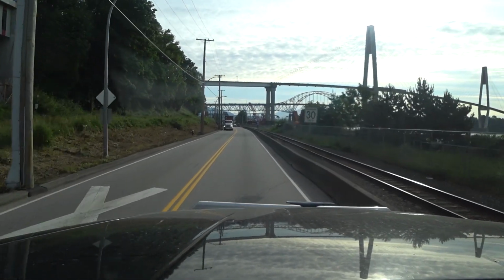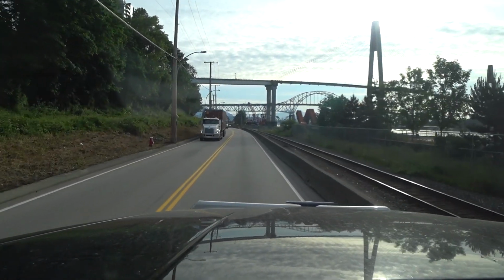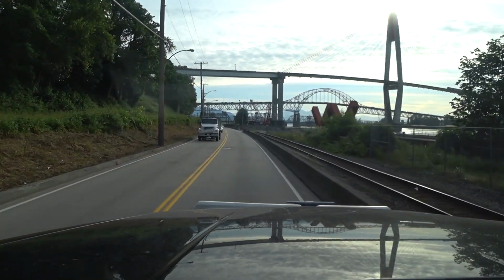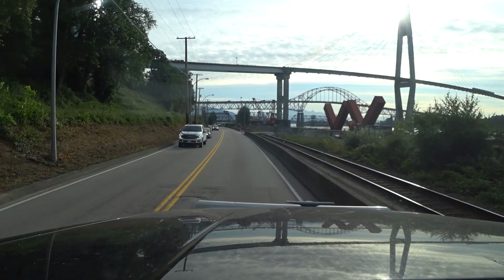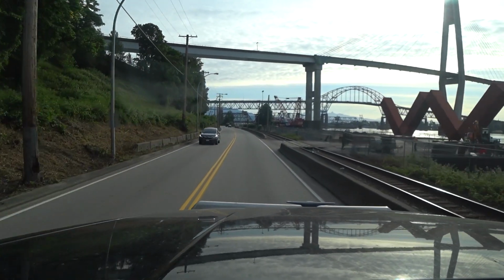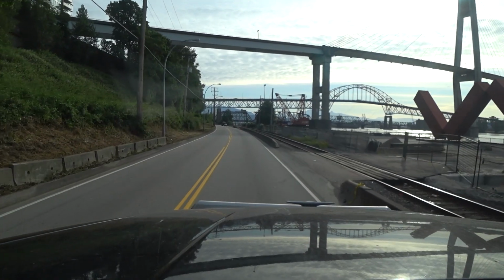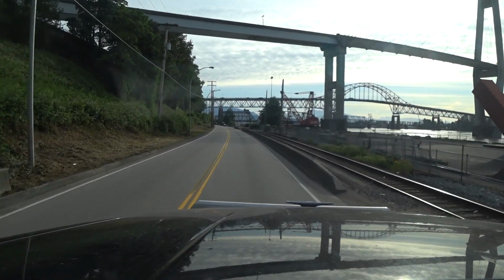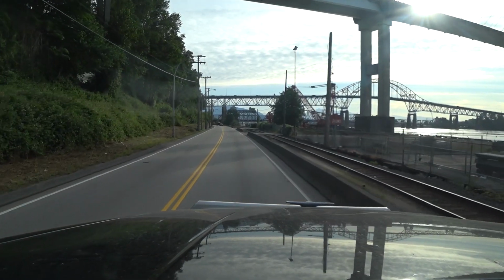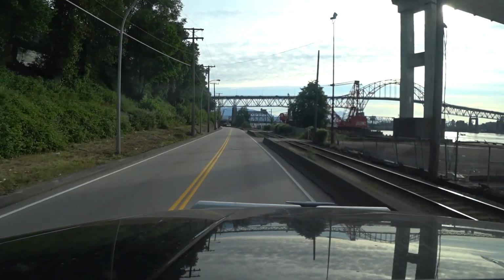SkyTrain Bridge. Wonder why they stack the containers in big V's. Very strange. It's artistic. What is it about that? I like that.